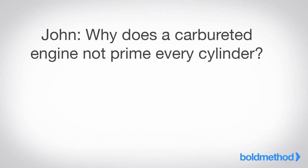Okay, looks like we've got our first question. Actually, our first question comes from John, and he was asking exactly what you were just talking about. He says, why does a carbureted engine not prime every cylinder? And is that the case for all engines, or is it subjective? How does that work? That's a great question, John.